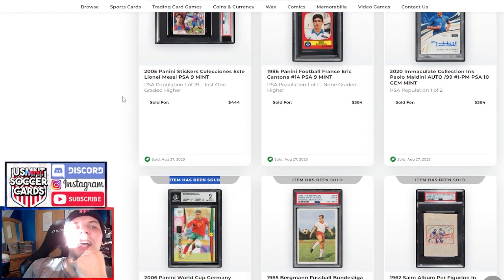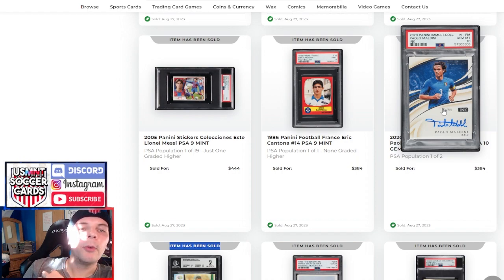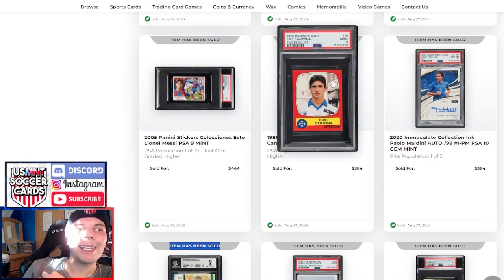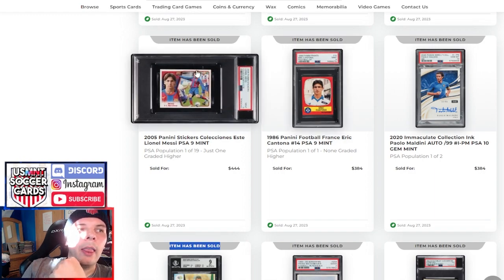Keep it moving though. We have a 2020 Maldini auto going for 384. Then we have an Eric Cantona and a 1986-87 Panini Foot. This is a PSA 9. It says pop 1 of 1, 384. Not a bad price. This is pretty interesting. We'll see the rookie here in a bit.